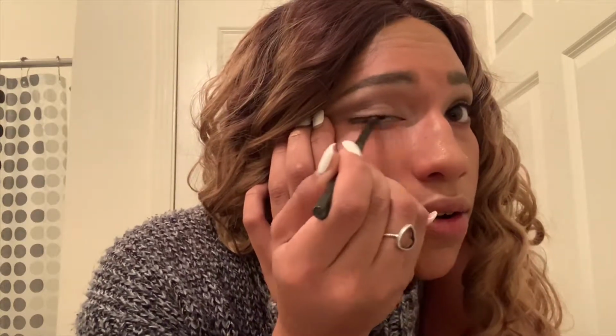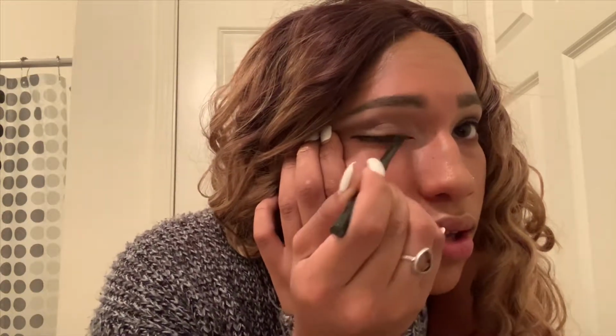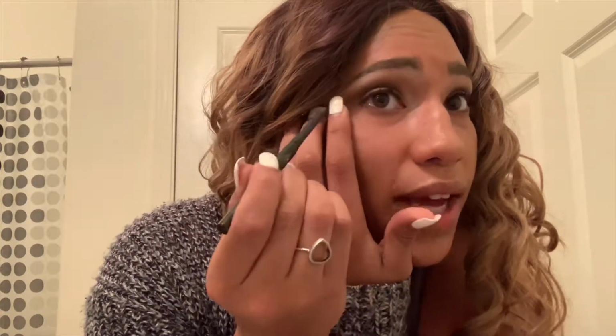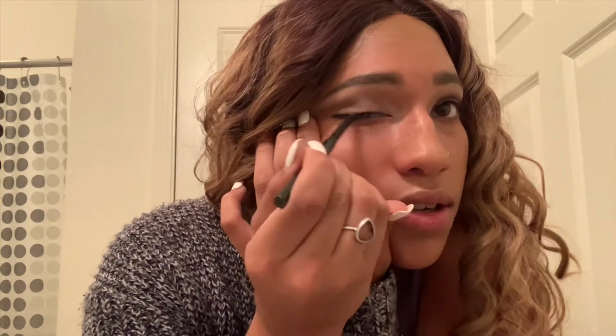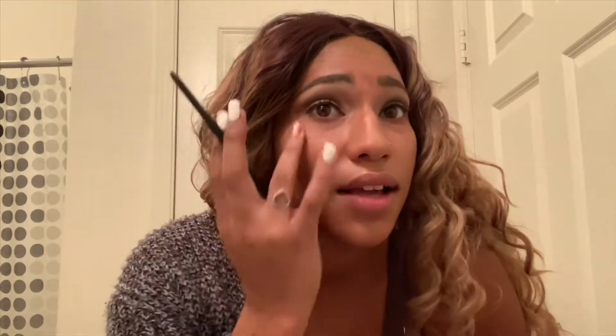And I know that whenever you stretch the skin like this, it's gonna come back differently, obviously. So you just have to be conscious of making a very thin line if you're gonna do it the way I'm doing it.